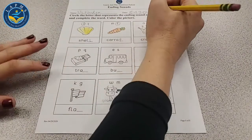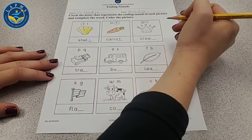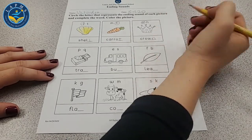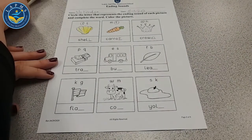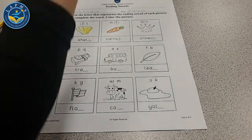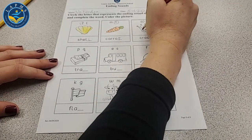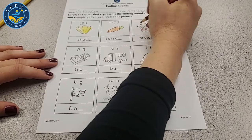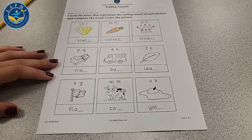Yeah, we're going to circle the N. That's right. Let's circle the N and we're going to finish the word. Crown. N. What's the beginning sound in crown? Yeah, that's a C. That's right. All right, let's give this crown some jewels. Does your crown have jewels? Fantastic. All right, let's make it.